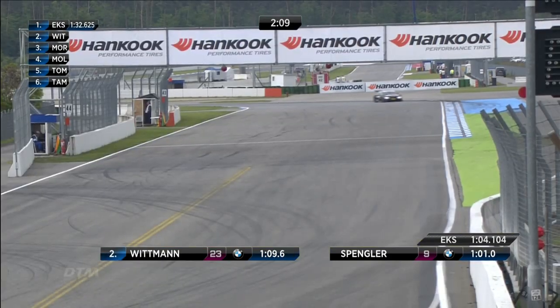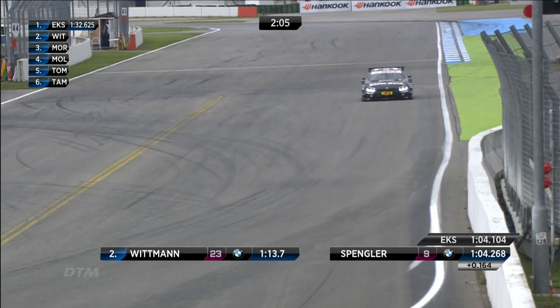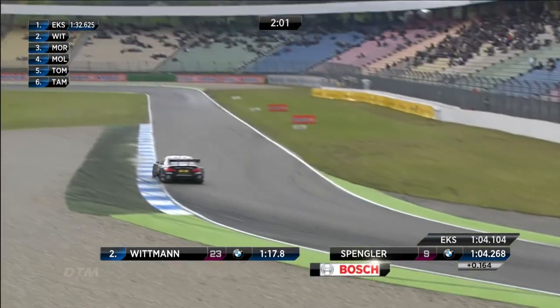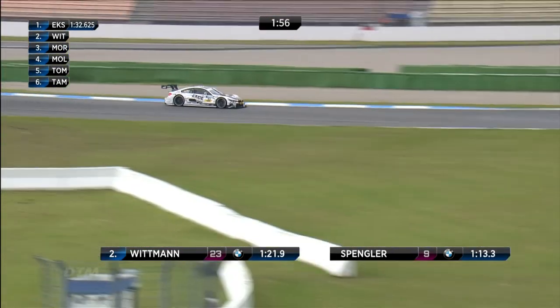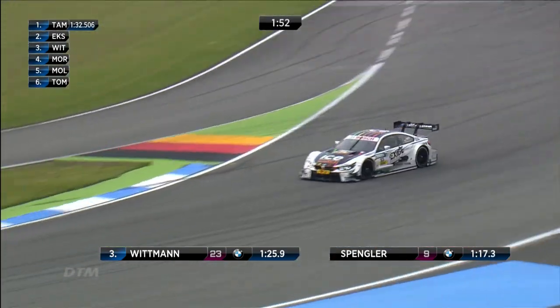So Wittmann quicker than his best in sector 2 as well. Looking like he might move on to provisional pole here with this lap, the German. Coming into the stadium section for the final time on this. Oh no, penultimate time probably. I'll get one more lap out of this, yes, I think.